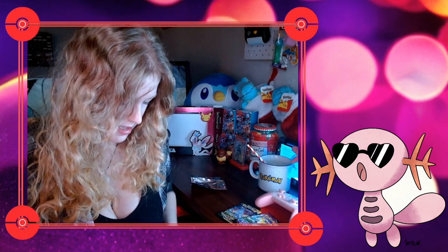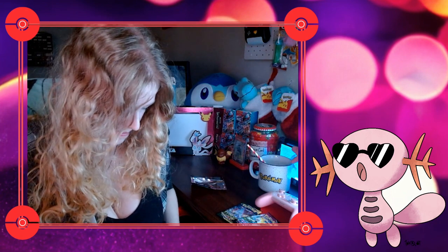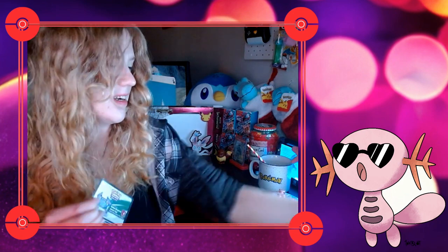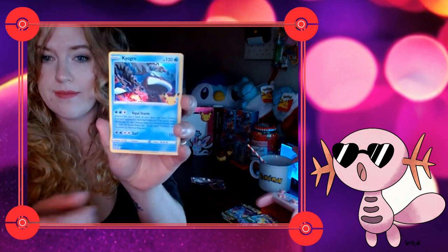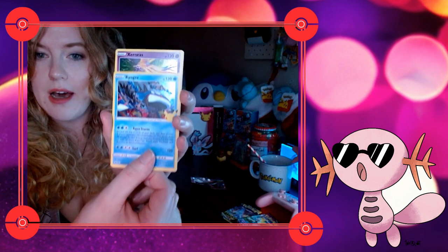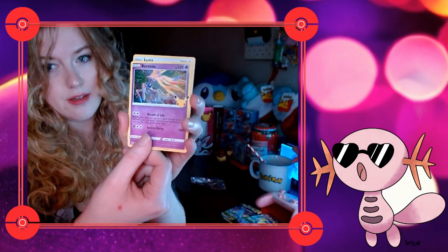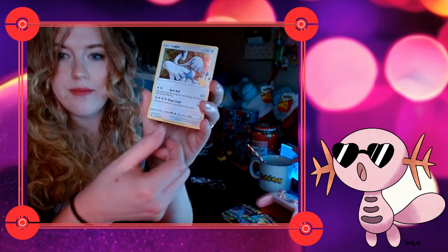Our last pack of celebrations. Let's go. Let's see. Can we get a good Pokemon? I don't know. Can we open this pack? We'll find out. Alright. We have got Kyogre. Exernius. Ooh, we got Lugia. We like Lugia.